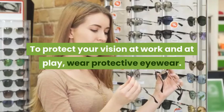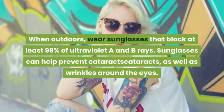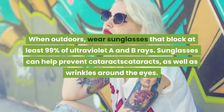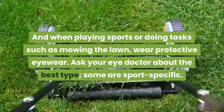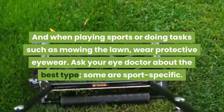5. Be good to your eyes. To protect your vision at work and at play, wear protective eyewear. When outdoors, wear sunglasses that block at least 99% of ultraviolet A and B rays. Sunglasses can help prevent cataracts, as well as wrinkles around the eyes. And when playing sports or doing tasks such as mowing the lawn, wear protective eyewear. Ask your eye doctor about the best type, some are sport specific.